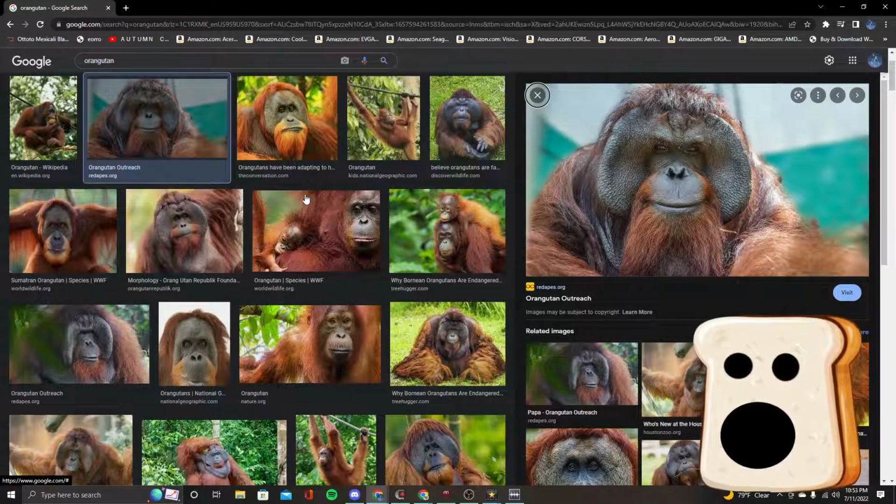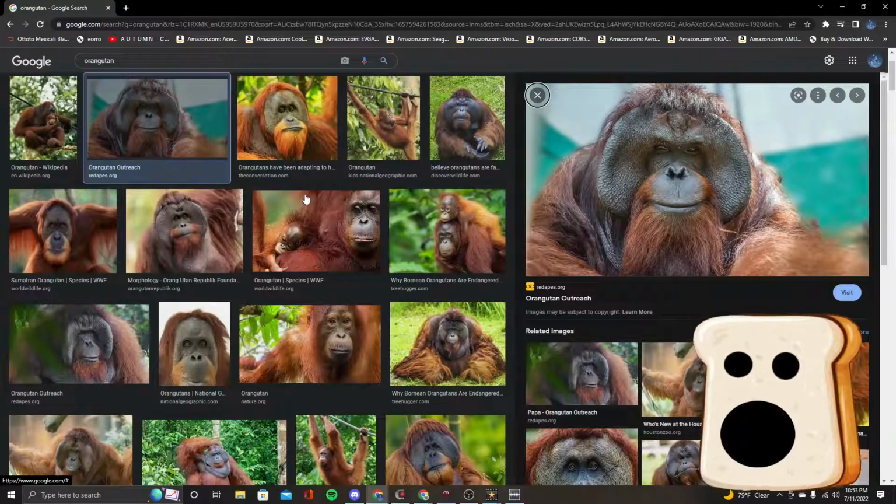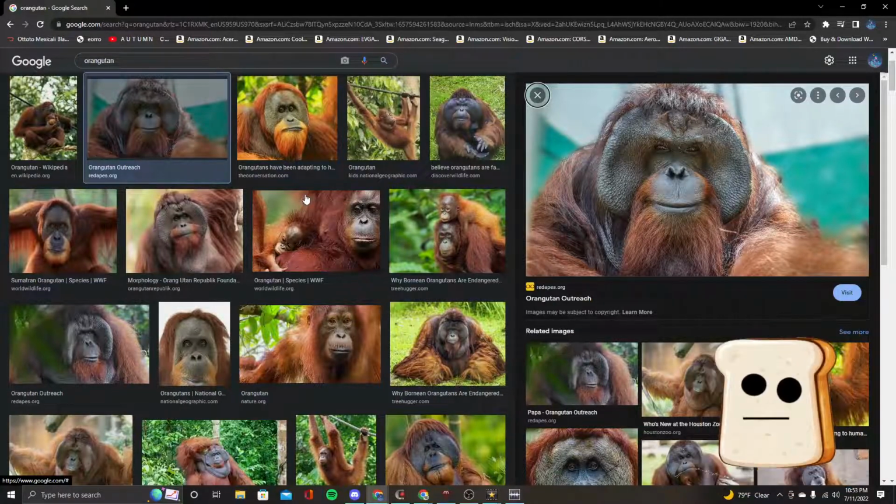What the fuck is that? I'd solid rate it. Solid 8 out of 10. A little bit better than the last photo, because this one looks like a jellyfish on his face.